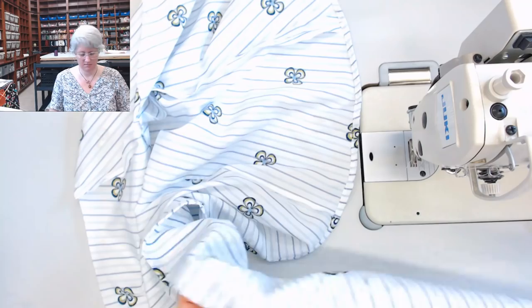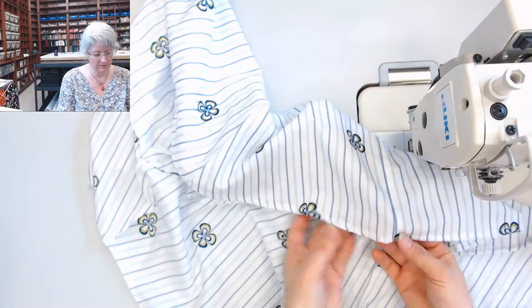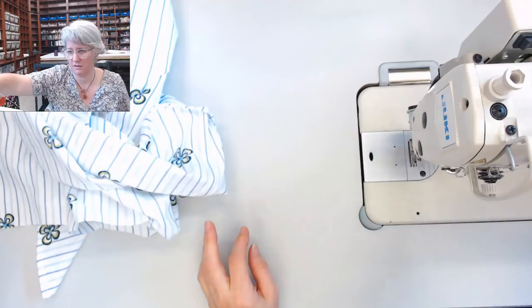Just kind of looking at it, making sure I'm not getting any significant torque on these curvy areas, but it looks pretty good. This is the curviest. It looks pretty good though. Happy with that. All right, now let's change our thread before we forget.